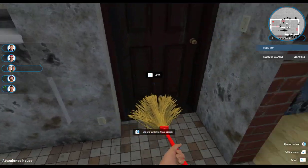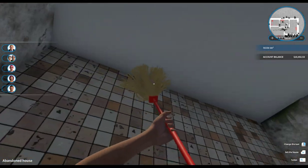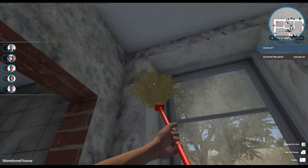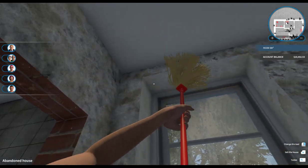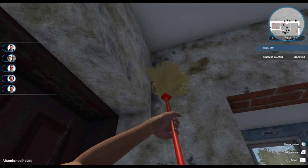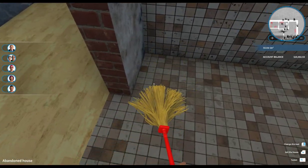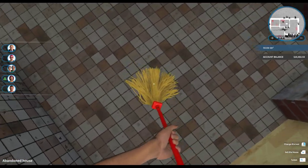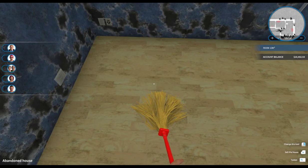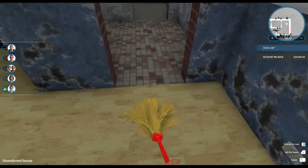Okay, puppy. Somebody walking around outside. Okay. Let's clean this up over here. Just cleaned up. Over here. Okay, looking pretty good. Still got some dirt here, it looks like, somewhere. Way over here. Okay, let's come back out here. Got a spider web there. Okay, so let's get some of these windows.